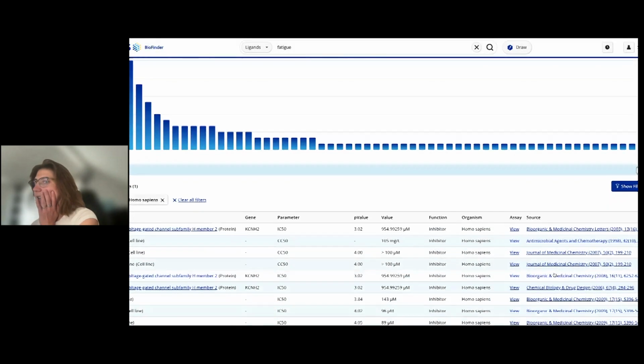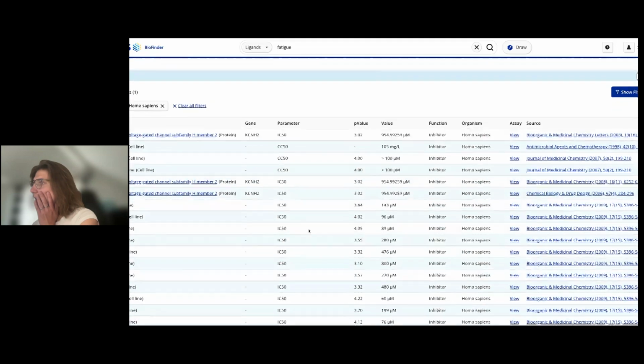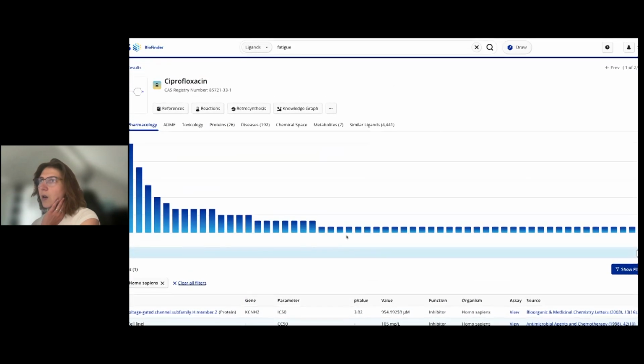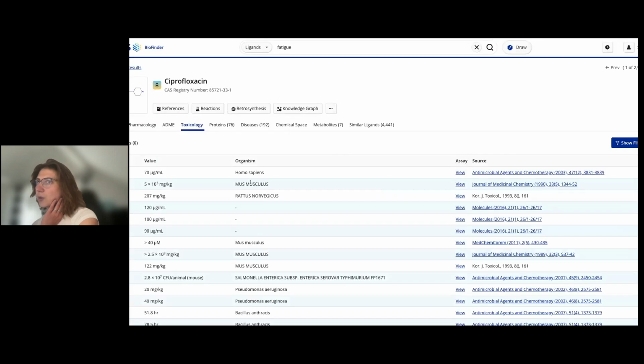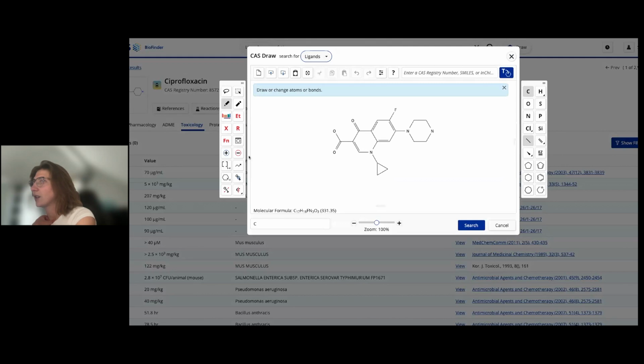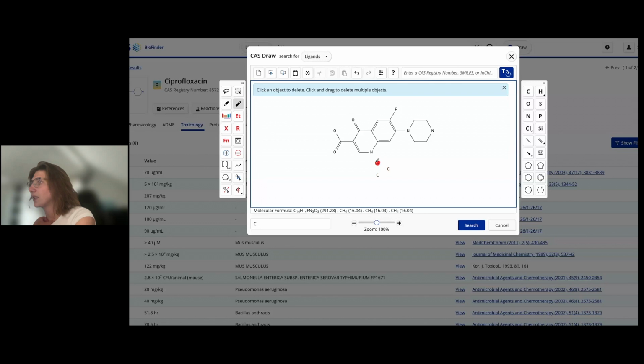Okay, so I'm selecting from here. And I see that there is a lot of data about the human part, and looking at all of these values, I can search also for measurements regarding the toxicology of this substance and so on. But I would like to maybe see similar substances. I'm just going to make the substance a little less specific and research them further.